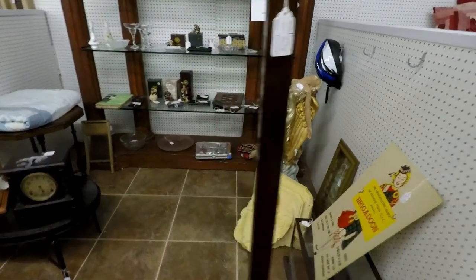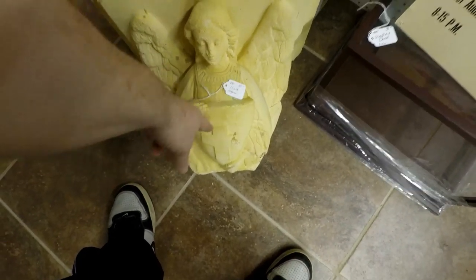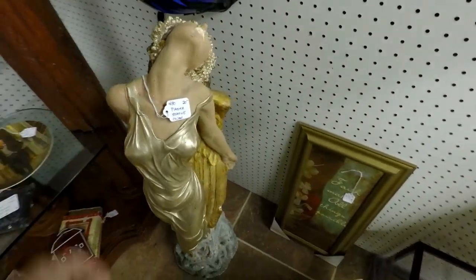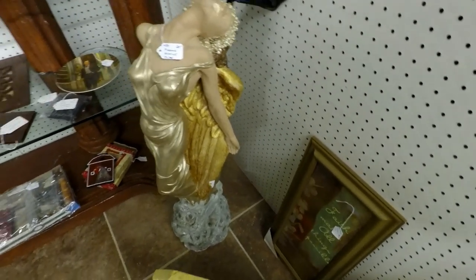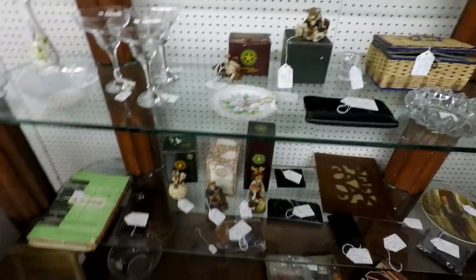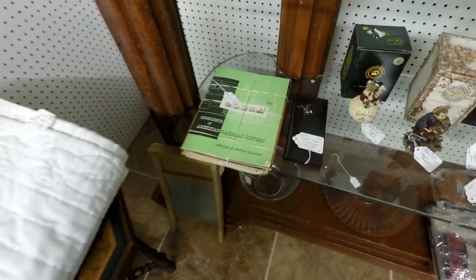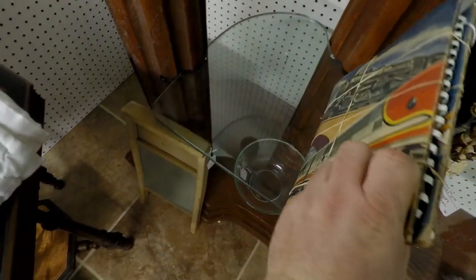I love this angel. I love this shelf here. It's probably with a shield. This is cool too. $20 for that. Ain't that cool? That's awesome. That whole shelf is $250. I don't even know what I would do with something that big. Interesting. Highlights of American Railroad history. That's cool. $15 for that whole lot of books there. Are they all railroad books? Looks like they're all railroad books. Interesting.